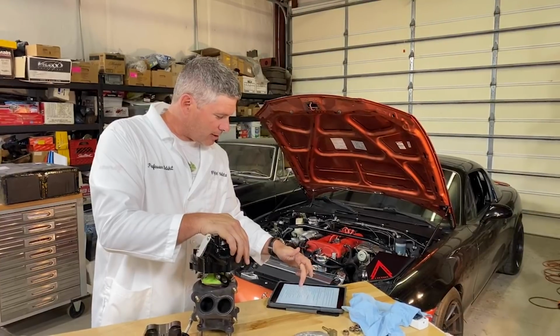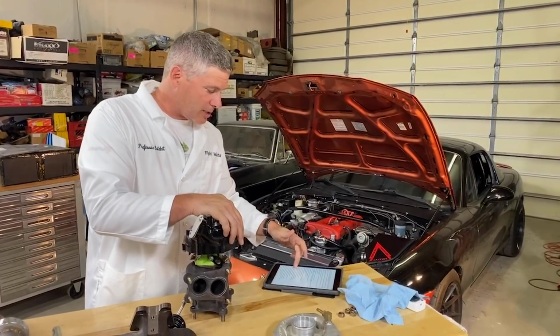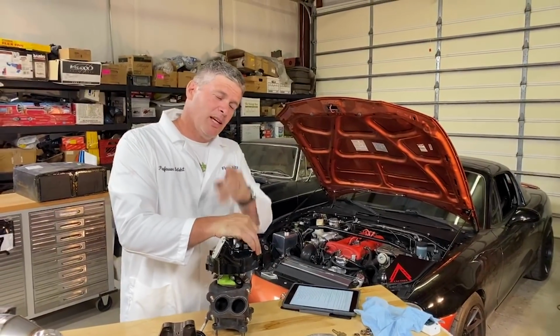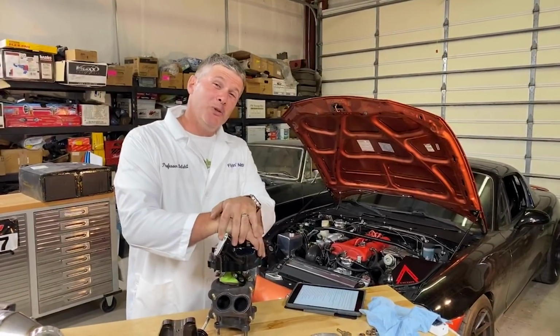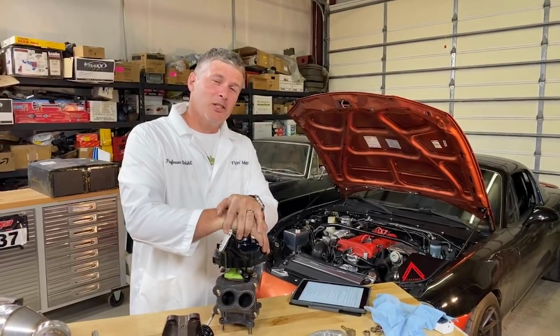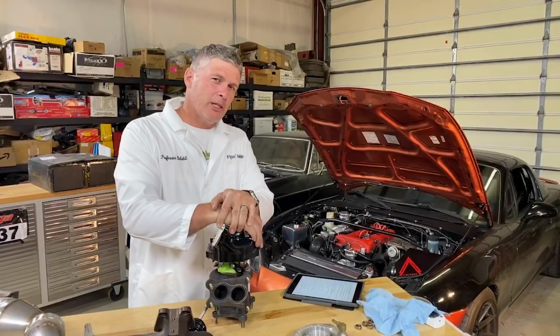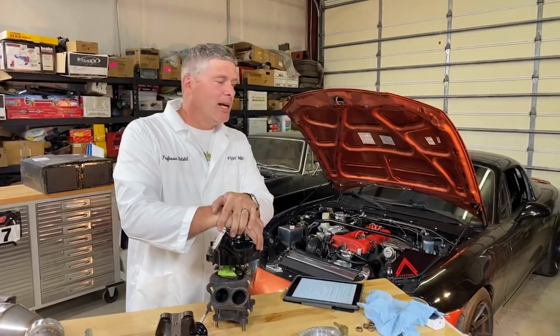I'm just looking at the list here. Lots of questions about ND transmissions. You want to know what the ultimate fix for the ND transmission is? It's put in an NC transmission. And you know who just released this week the BBR kit to allow you to put an NC transmission in your ND? That will be Flyin Miata.